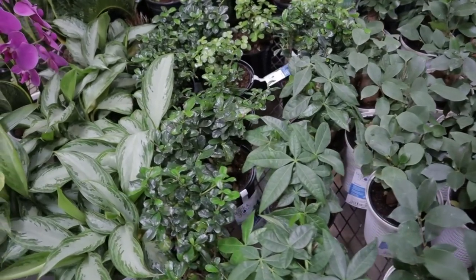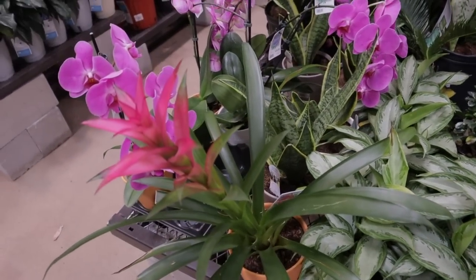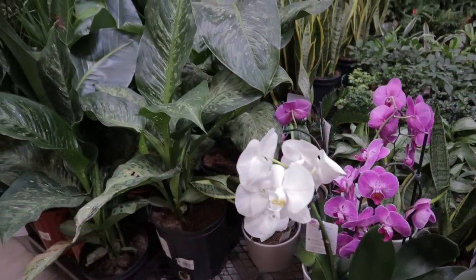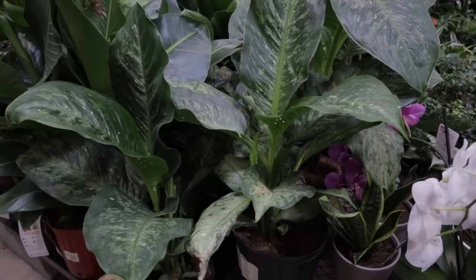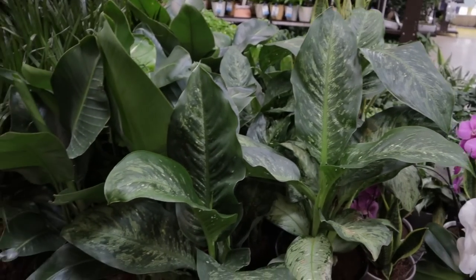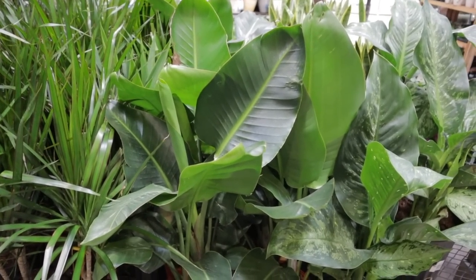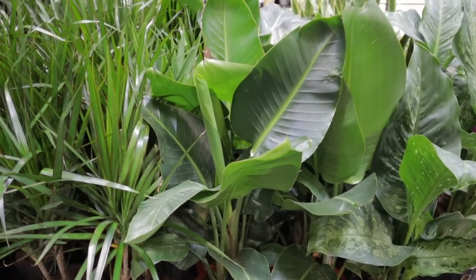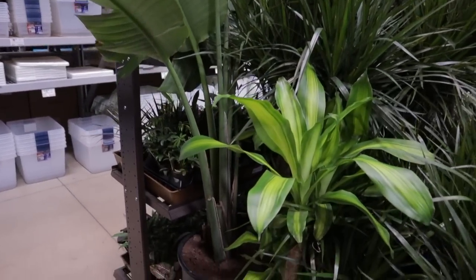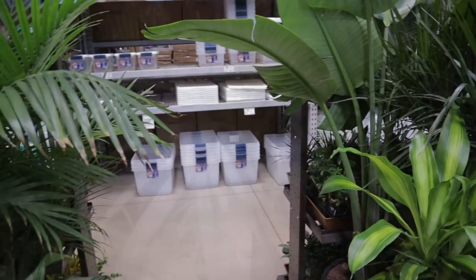Cute little bonsai, money trees. Aglaonema, bromeliad orchids. How much are you? $20 for this beautiful Dieffenbachia. Absolutely lovely. They do have some nice bird of paradise here, the white form. They're 35. Wow, this one's really pretty and humongous. How much? 64 for that one.